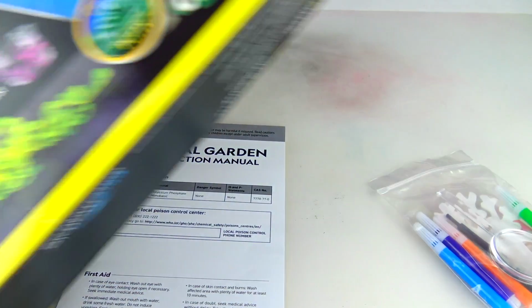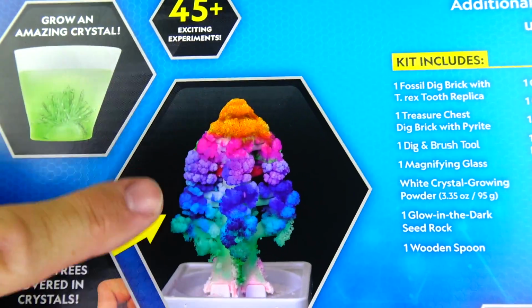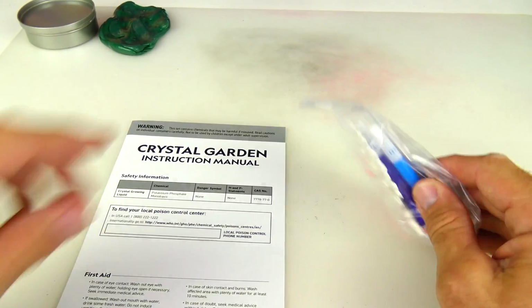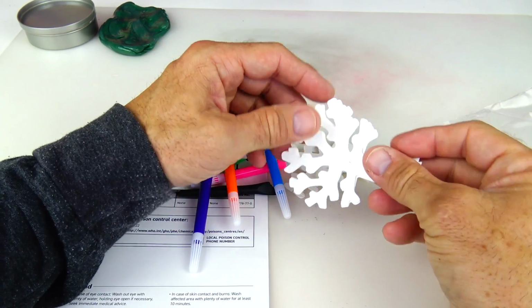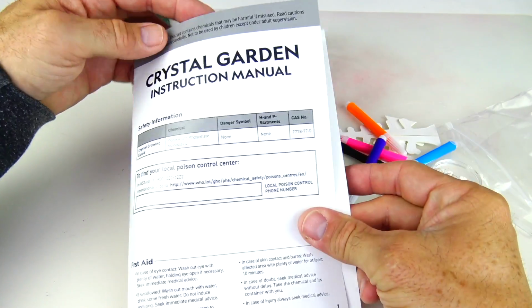All right guys, for our next experiment, we're gonna attempt to make this right here. This is the crystal tree. So here is the packet, what we're going to need with our colored markers and our trees. And this is a magnifying glass to see the crystals. So let's go to our first step in this book.